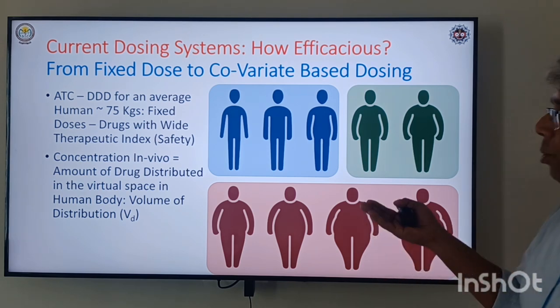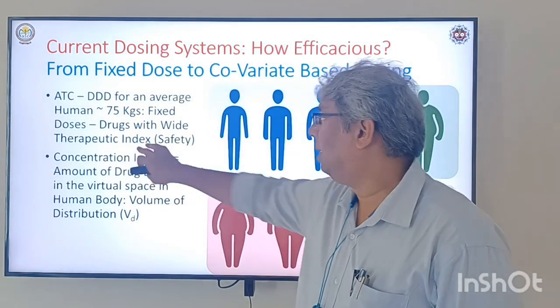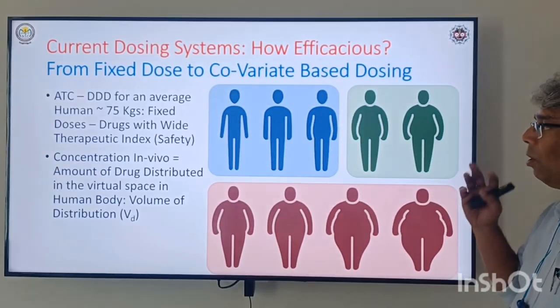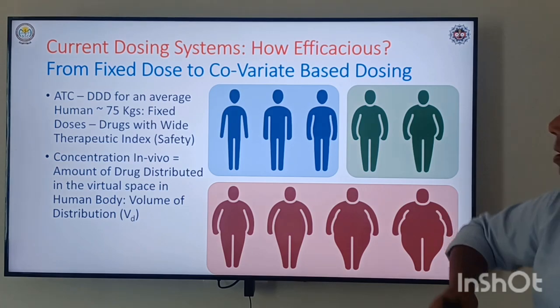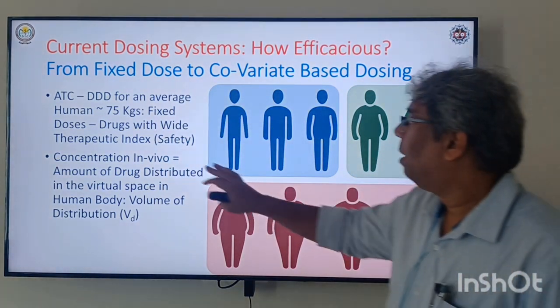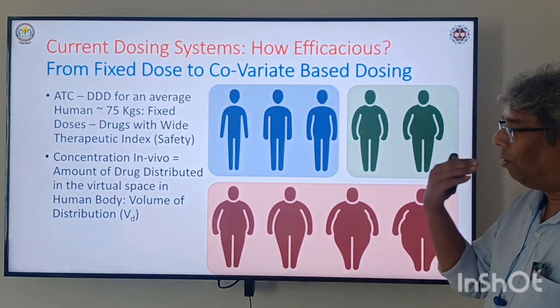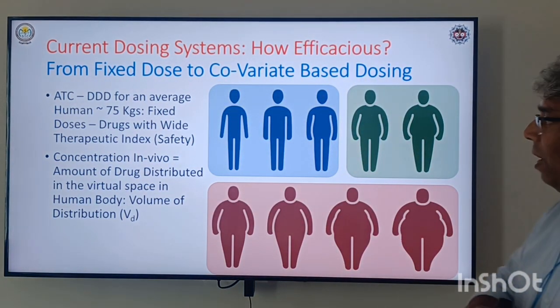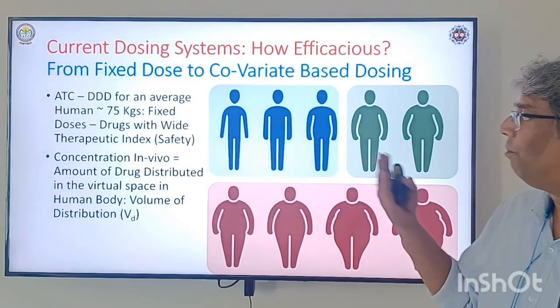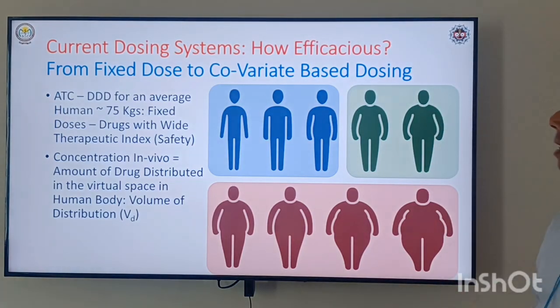So there's a fixed average dose, especially for a drug with a wide therapeutic index. Therapeutic index basically defines the safety, and it is not to be confused with the earlier term of therapeutic efficacy, or the effectiveness of an antibiotic. You must keep in mind that therapeutic index indicates how safe the drug is. So for a drug with a wide therapeutic index, you can afford to have fixed doses like that, where you can maybe have a slightly higher dose.